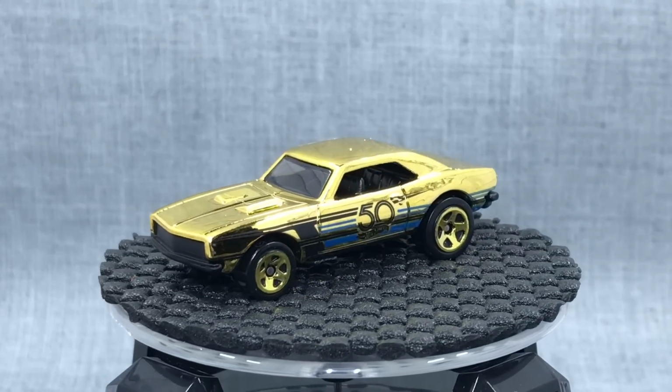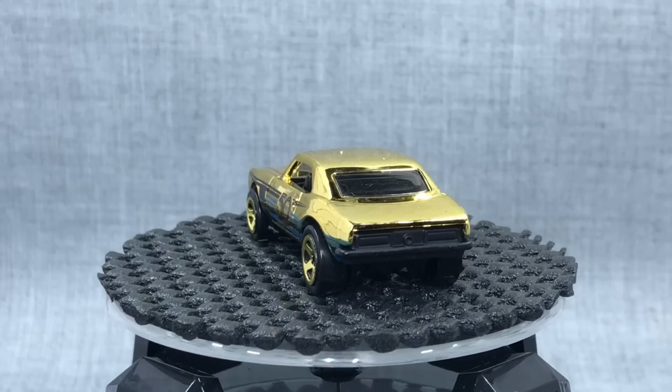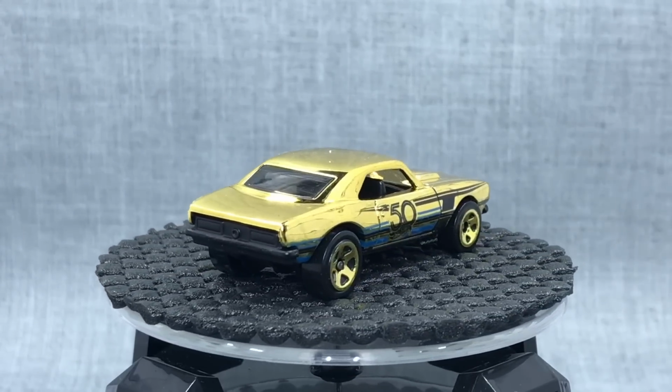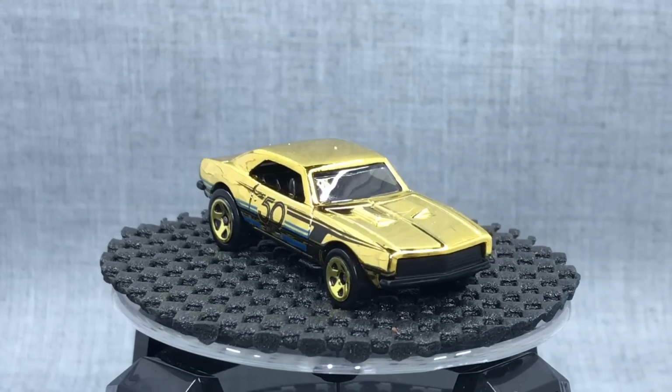Just so you know, most of the Hot Wheels that I collect are from the last few years, so these are all from about 2005 and up. That's the era that I prefer. That's why you might not see red lines or certain others, because that's just not what I do.